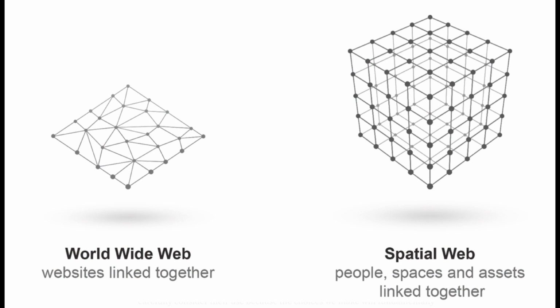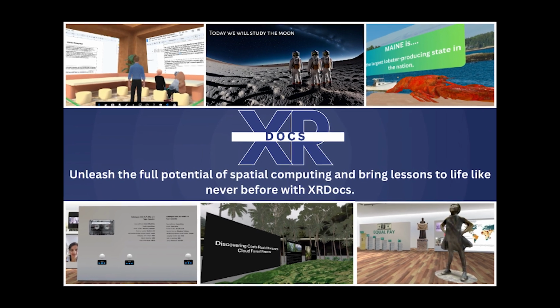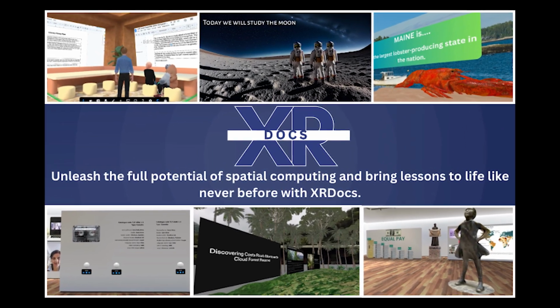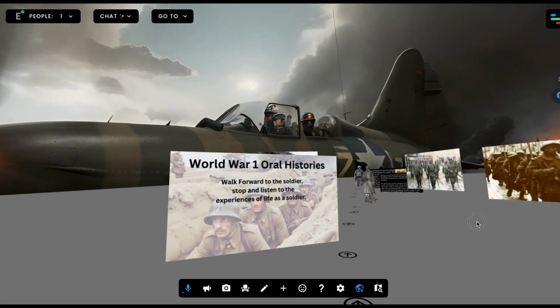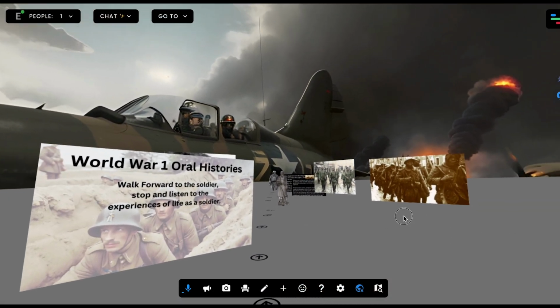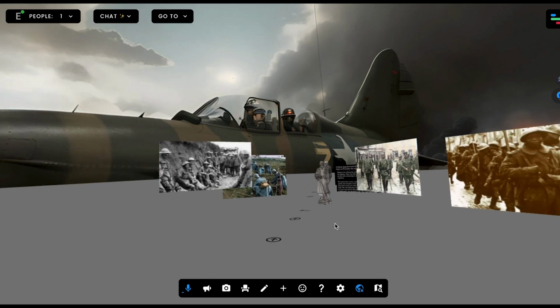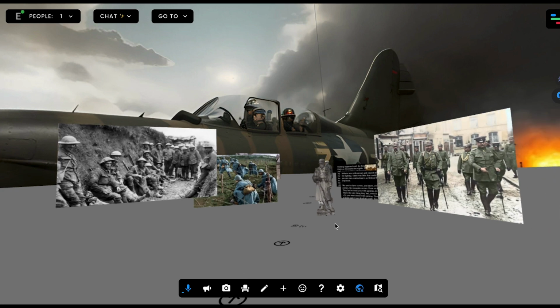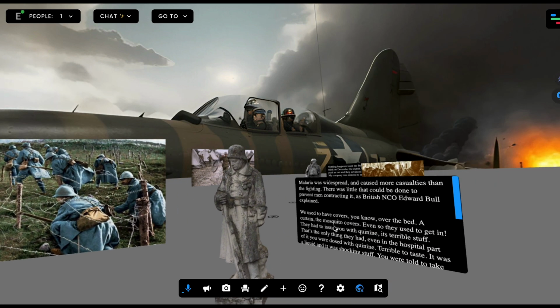Now we've entered Web 3.0, the spatial immersive internet powered by virtual reality, augmented reality, and spatial computing technologies. And XRDocs unleashes the full potential of this new frontier. Spatial internet now allows us to leverage the X-axis. Web 2.0 allowed a user to move the page left and right, up and down. WebXR allows the user to go into the page and move as if they were in the space in real life.